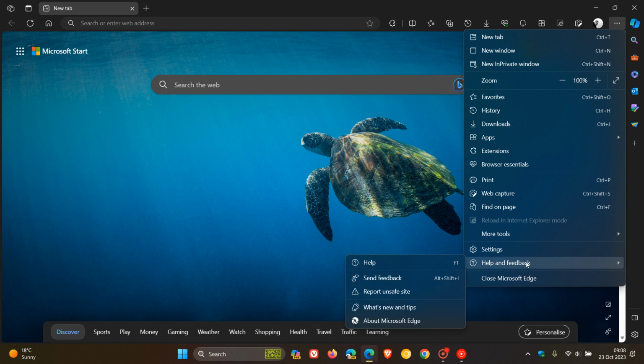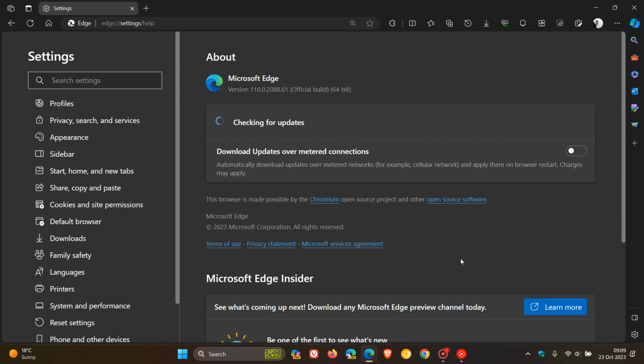So to double check, we head to our main menu, Help and feedback, About Microsoft Edge. And after this update has been applied, the browser version and build will be bumped up to 118.0.2088.61. So once again, it's just a point release, bumped up to 61 from 0.57.